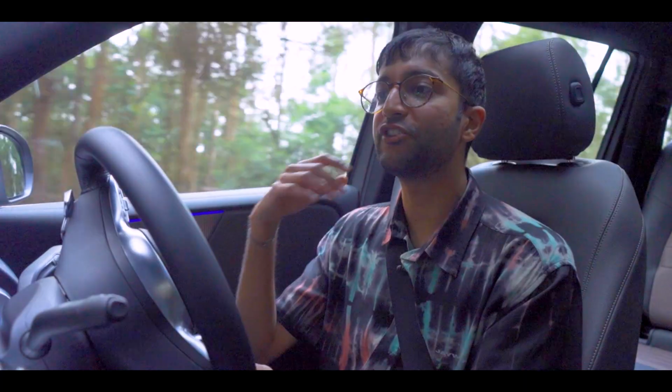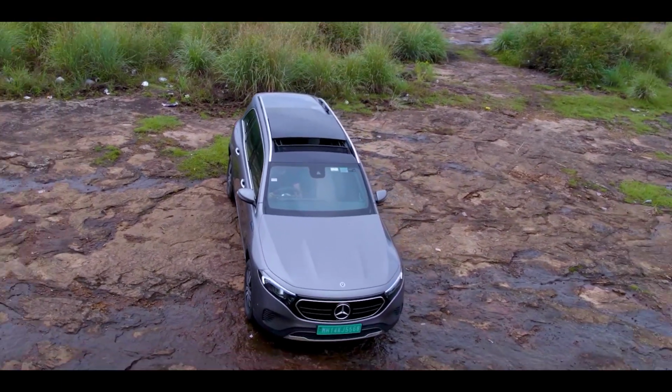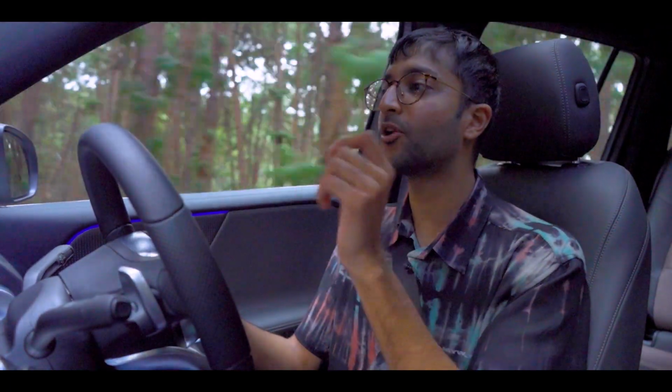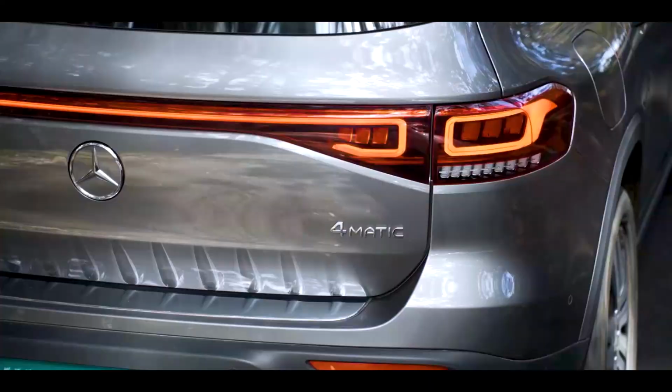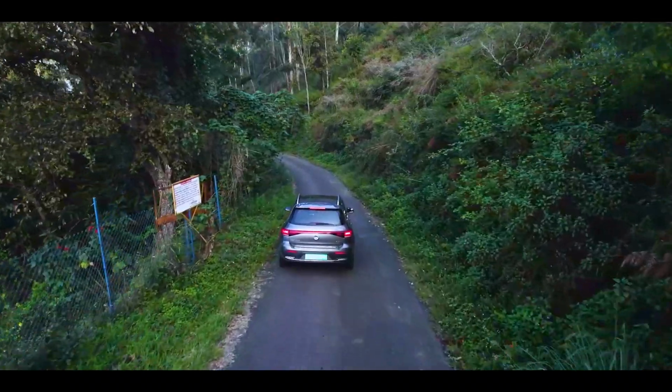It's an SUV that you enjoy driving at a relaxed pace. So it makes sense that it's making no sporty claims. The claim it makes is 400 kilometers of range. And this being a well-engineered EV with a good thermal management system, you can actually get pretty close to that figure in the real world as well.